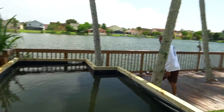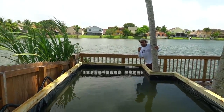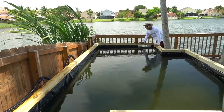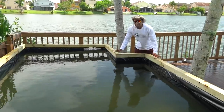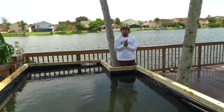Look at the size of this thing. This is 16 feet long, maybe even longer than that. I know it's 16 feet from that wall to this wall. So that's pretty much as long as it is, guys. It's a huge, huge space for any fish that we could possibly imagine going right back to the lake. We have the walls, we have everything we need to keep a giant fish or a giant amount of fish, guys. It's also flowing water.